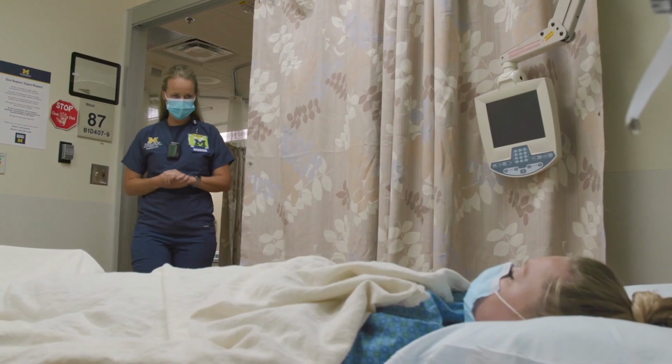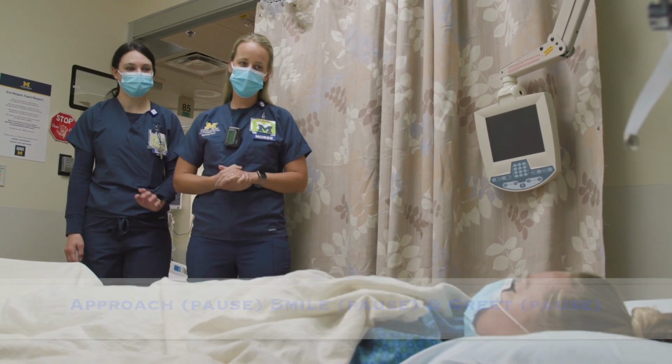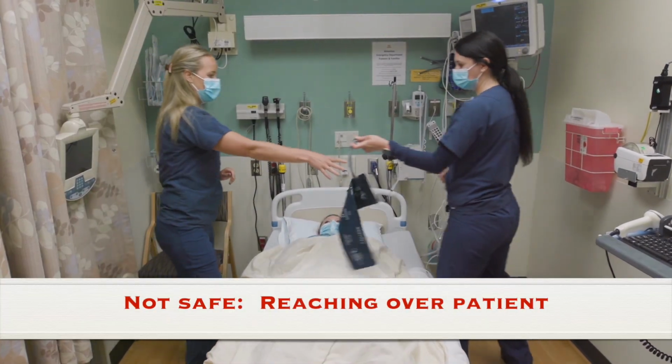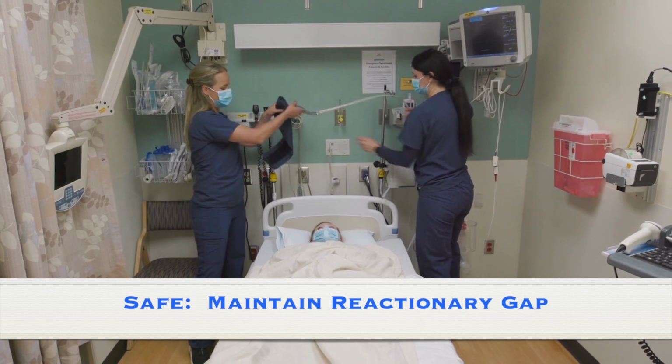While making a pleasant introduction to the patient, pause. The pause allows you to process each response before you make a decision on how ready they are to cooperate. It is not safe to reach over the patient. You are too close to them, and at this point, you become vulnerable.